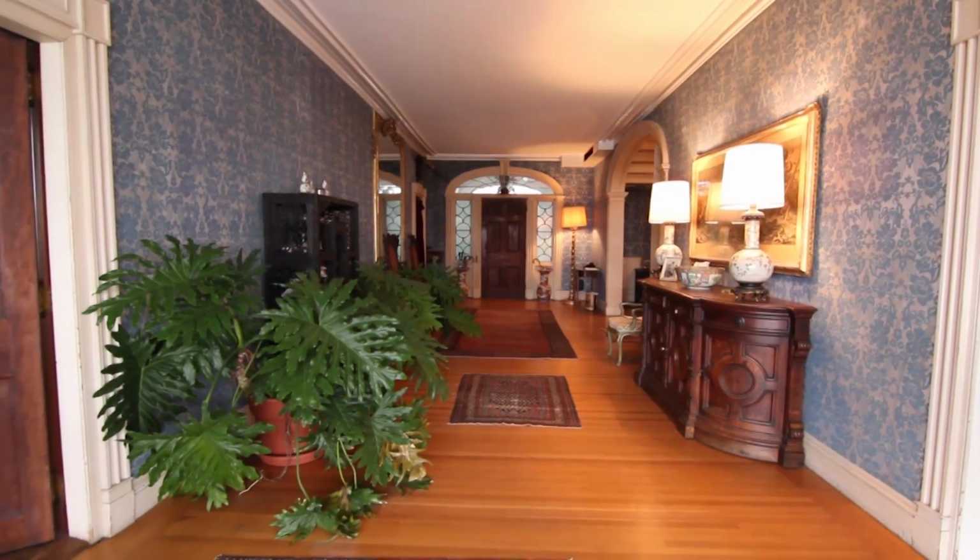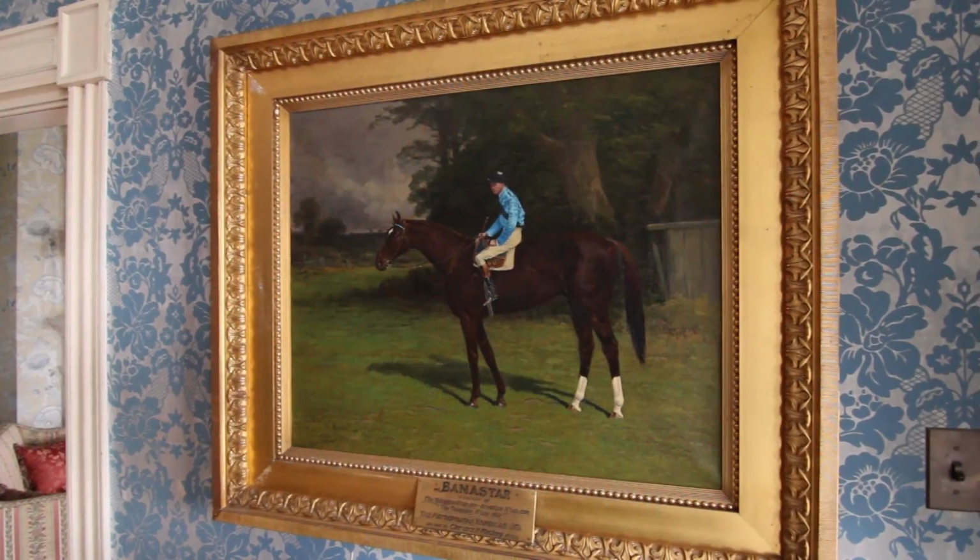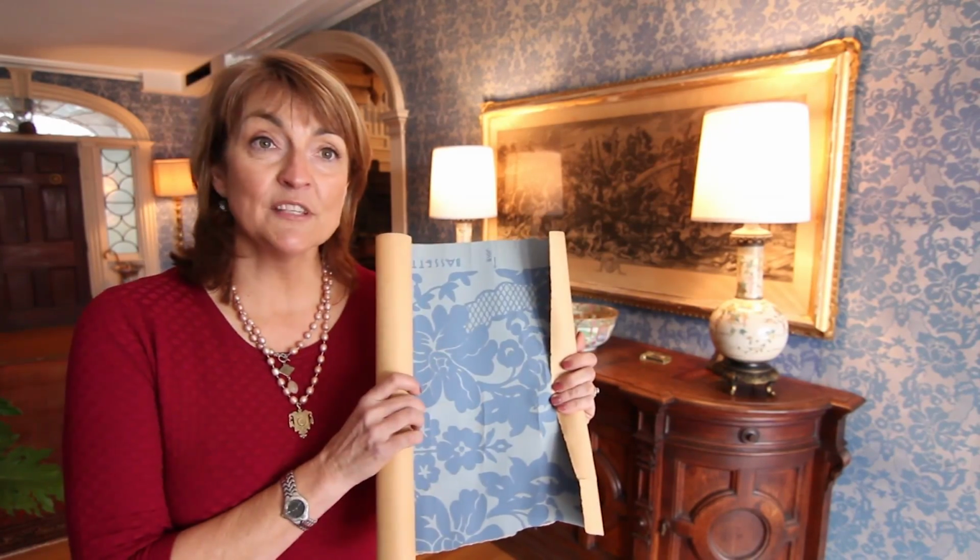When you come to the front door, it leads you down a hallway which is 12 feet wide, 45 feet long, with a gorgeous view out the west side over the valley. It's spectacular.